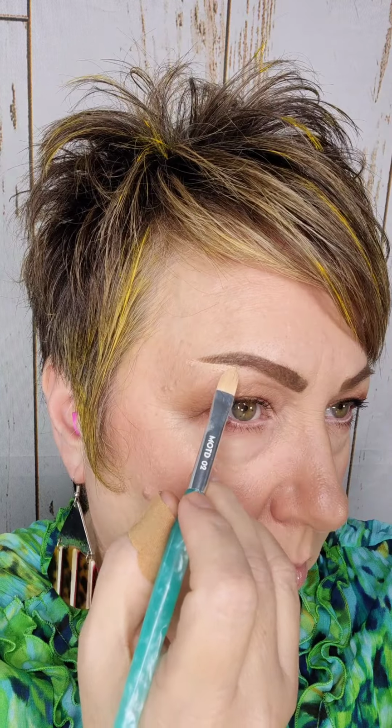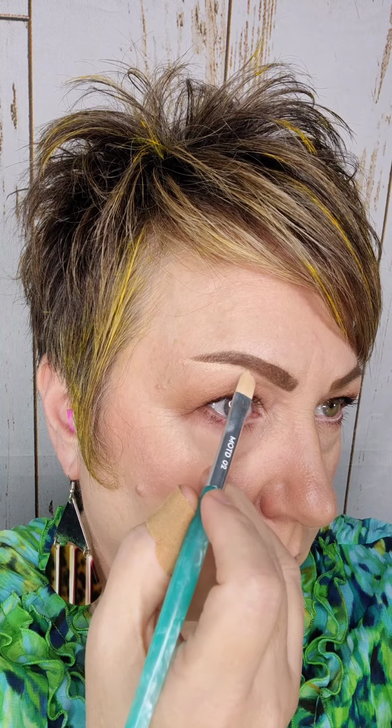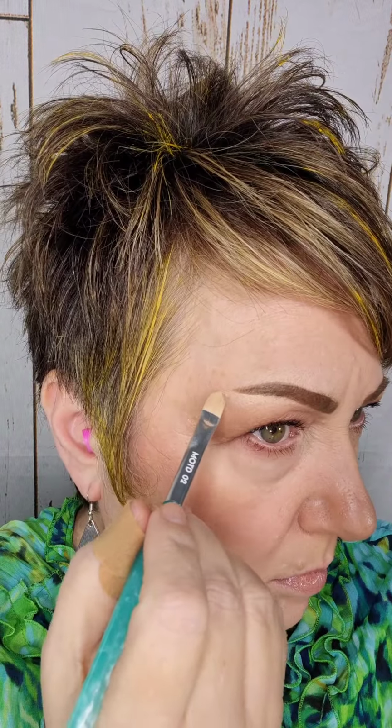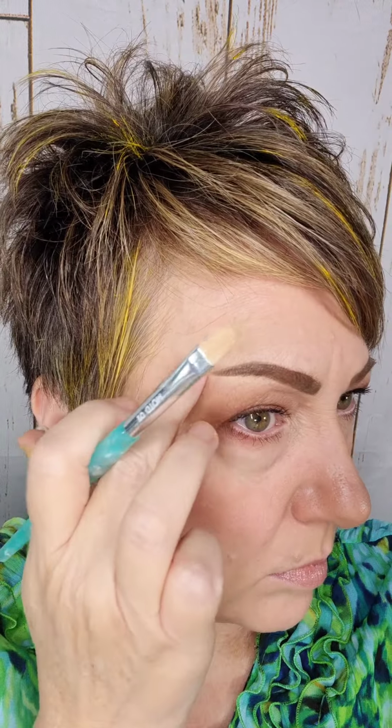I couldn't figure out how to do it. But then, like everything else, when you work with it a few times, it gets a little easier. And now I can put on eyebrows in like 60 seconds if I have to, just with those stencils without any tape or anything. But the first 5 times, I looked like I was totally, we'll say, clueless.